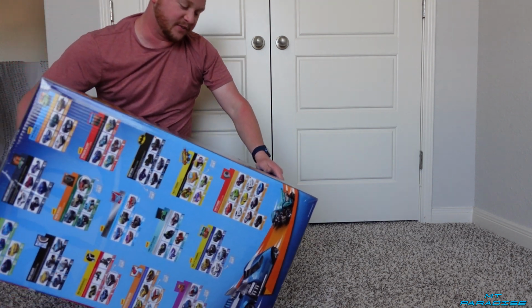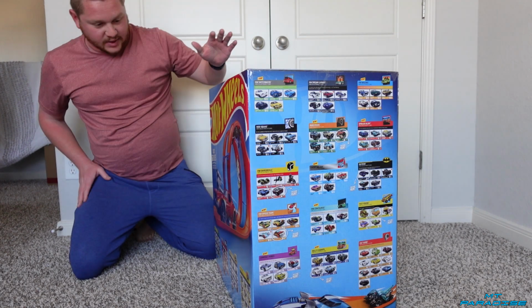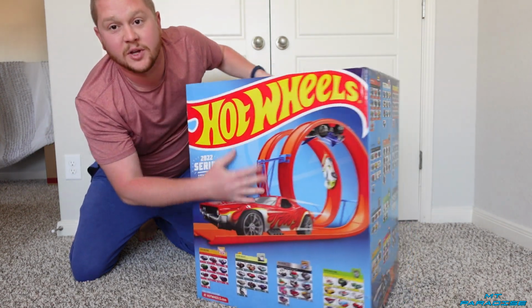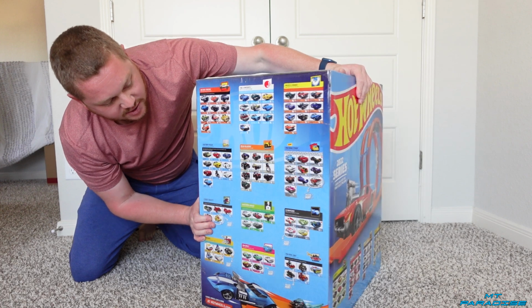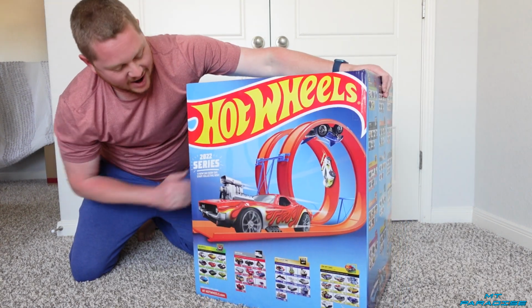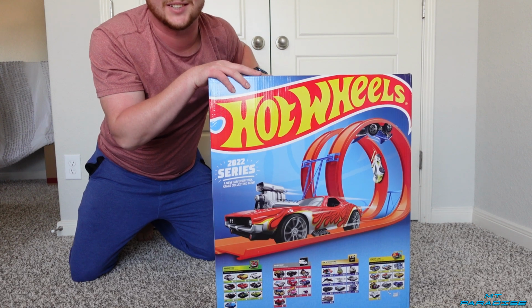Let me carefully stand this up on end. It does not appear to have sustained any damage in shipping. But you see some of the cars are here on the front and the bottom. You have this whole side with cars that are in here. They even show you the treasure hunts that are in here. Wow, this is really cool. I've never owned one of these big giant boxes, but I'm excited to bust this open.